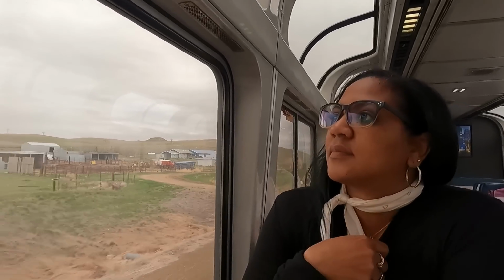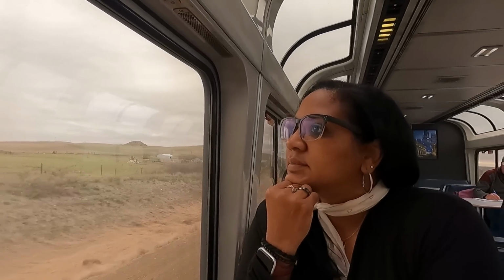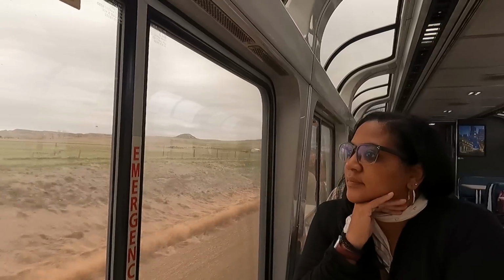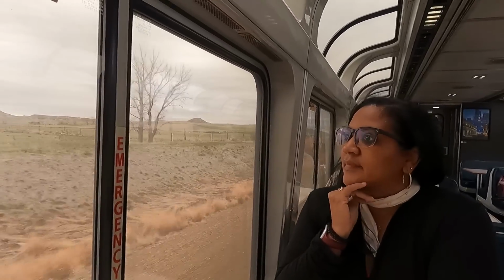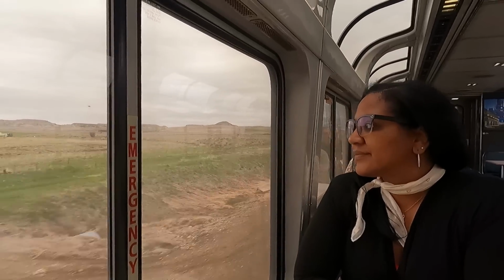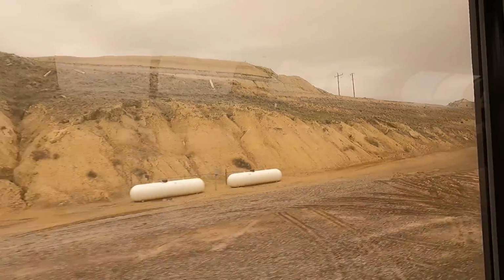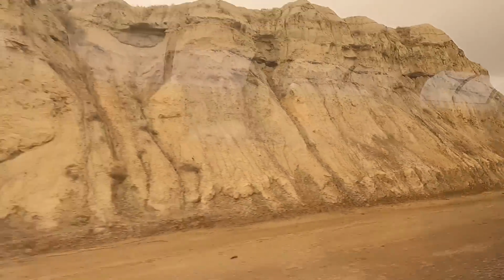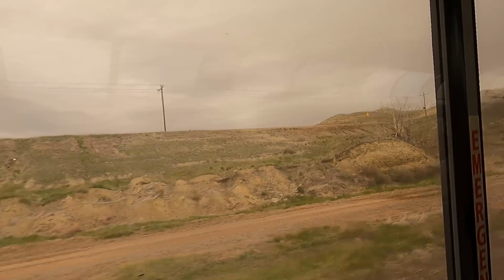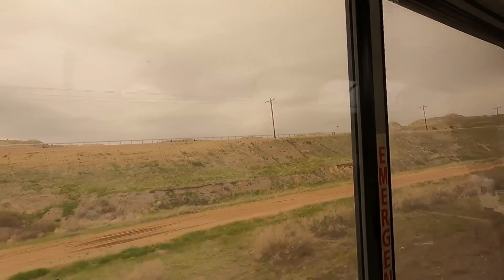Yeah, the observation car is really cool because that's where the cross section of the whole train, coach passengers and sleeper car passengers, all come together, because usually what separates coach and sleeper cars is the observation car, and that's also where you'll go to the cafe. If you're looking for snacks, or if for some reason the meals included in the sleeper car don't suit you, you can always go downstairs to the cafe car. It's on the lower level of the sightseer lounge, the observation car.